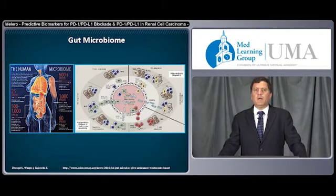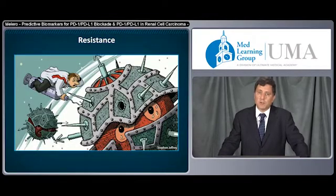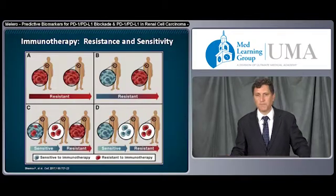Another important issue is resistance. Immunotherapy is not going to be an exception to other cancer therapies. Tumor cells can develop resistance or be resistant to begin with.